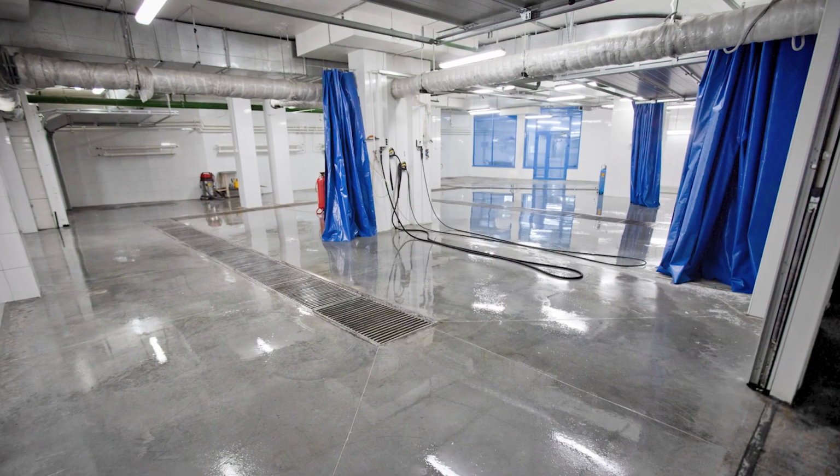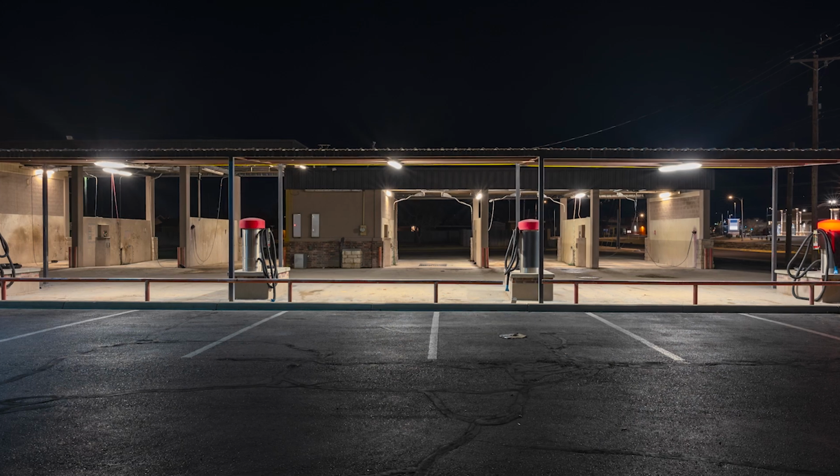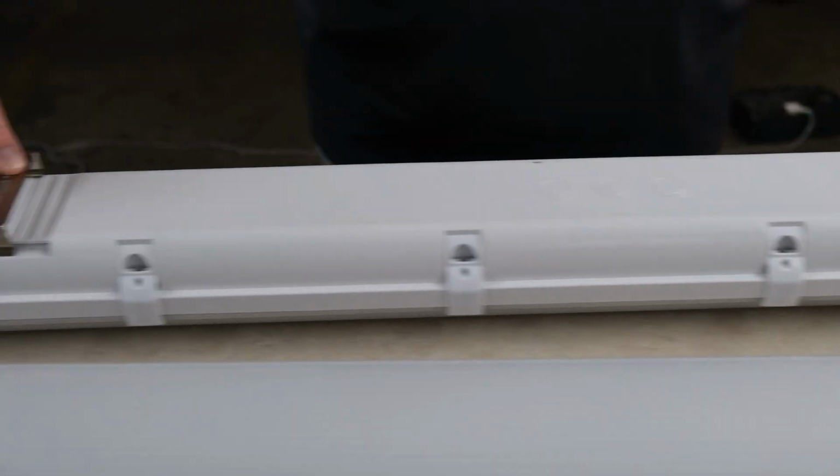These fixtures are perfect for factories, car washes, parking garages, outdoor canopy walkways, and barns. Included with all of our vapor-tight fixtures, you'll find stainless steel surface mount clips that make mounting easy and efficient.